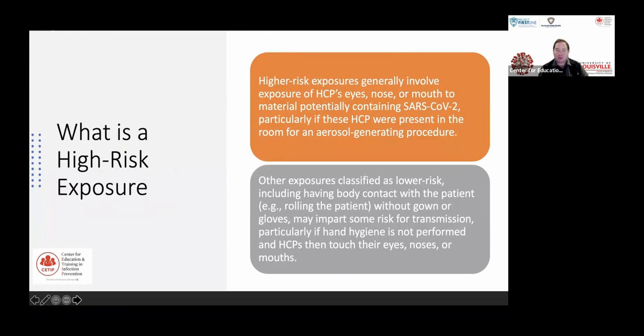I wanted to start again with the definition of high-risk exposure, right? This is directly pulled from how CDC and OSHA interpret this. Think about the different types of risks that we as healthcare workers are exposed to on a daily basis. Normal patient contact, walking in and out of a room, is much lower risk. Aerosol generating procedures are a totally different scenario. There was even a study published last week looking at emergency medical services and their overall risk for contracting the SARS-CoV-2 virus, and then unfortunately getting COVID.